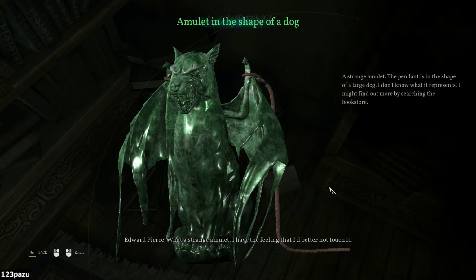A strange amulet. The pendant is in the shape of a large dog. I don't know what it represents. I might find out more by searching the bookstore.